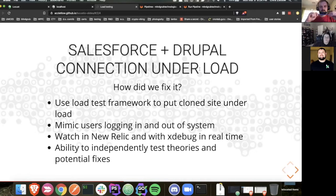We wrote out a custom script that would mimic users logging in and logging out, visiting different pages. And we're able to actually utilize New Relic. He was able to use XDebug because we could point this at his local machine, utilize XDebug to figure out what was going on. And then we could also use the framework to test the theories behind how to fix it. And then once the code was actually written, could test and verify that, yes, this did in fact fix the problem. So that was a cool use for the load testing tool.